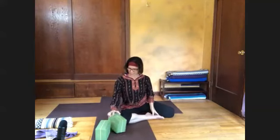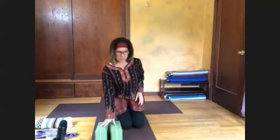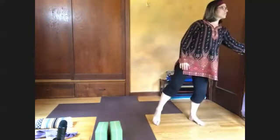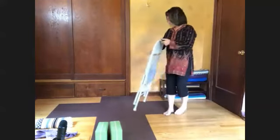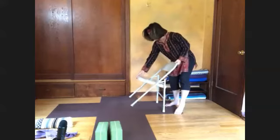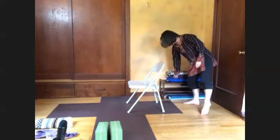Now I'd like us to get the chair, and we're going to set up for something for the upper back before we take a look at this for the hips and pelvis with the chair. So let me get mine, and you can also get yours. So I want you to place your chair on your mat. And then it's ideal if you have 2 blankets.